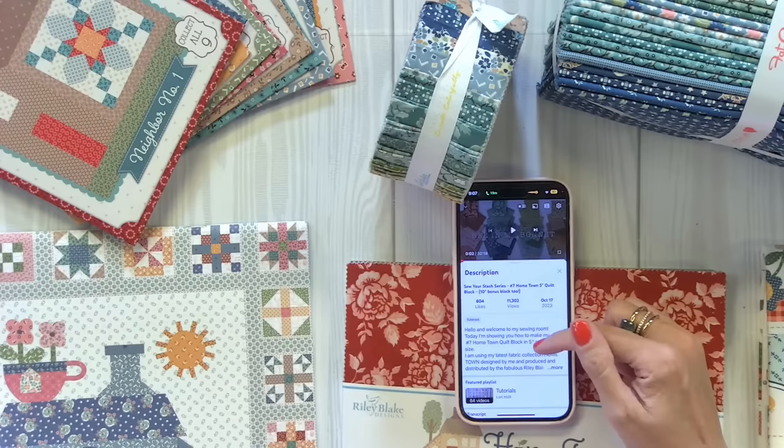In each pattern that I have in here, I do the suggested wide back to match each quilt so that you don't have to guess. That doesn't mean you have to use that wide back for it, but it's just my suggestion and what I designed it for. And so it will coordinate. And then here's all the prints in there.